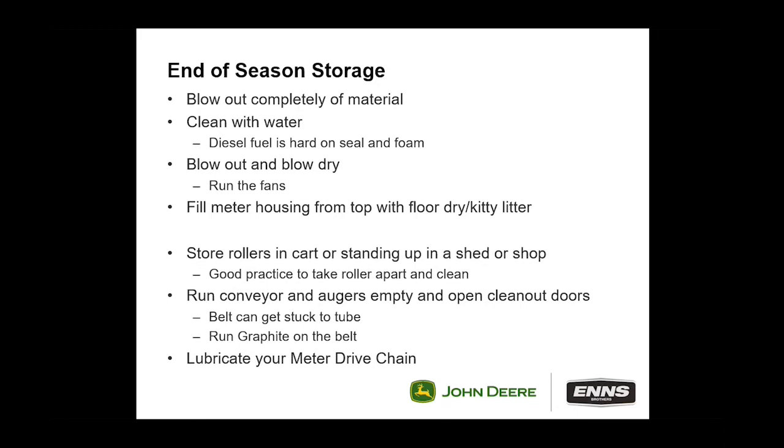That's one of the reasons why we don't recommend detensioning the belt over the winter, is we don't want it to get loose or maybe sag and get stuck to the tube. The other part too, and this one's even in season as well, is don't forget to lubricate the meter drive chain on the right hand side of the carts. And it's probably a good idea to grease the pivot points for the conveyor moving as well.